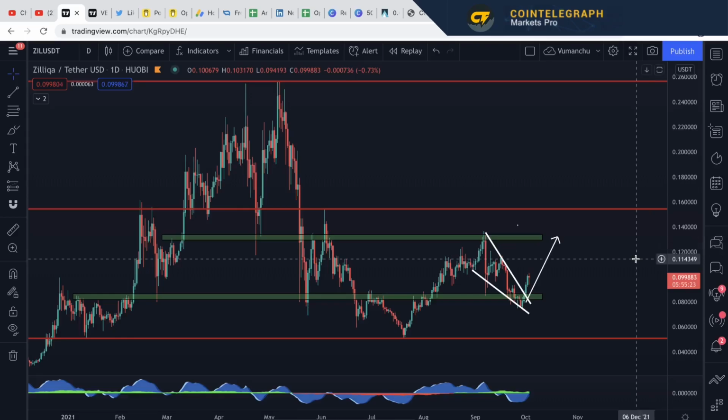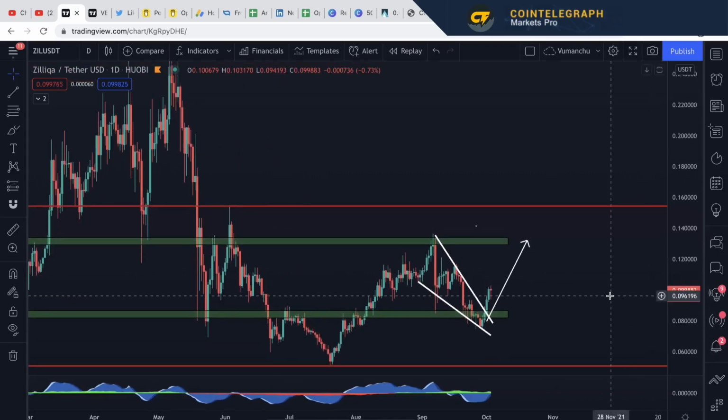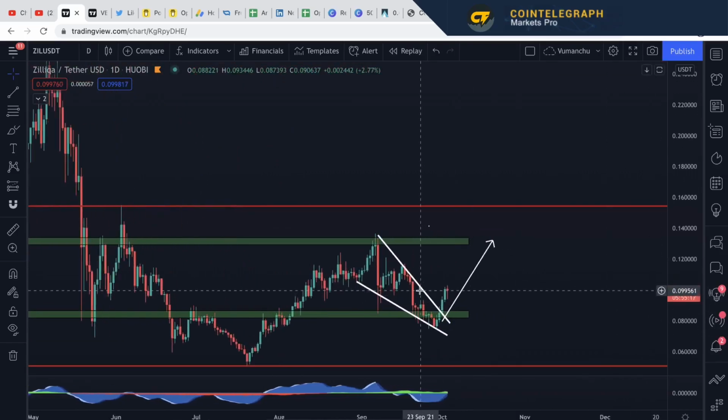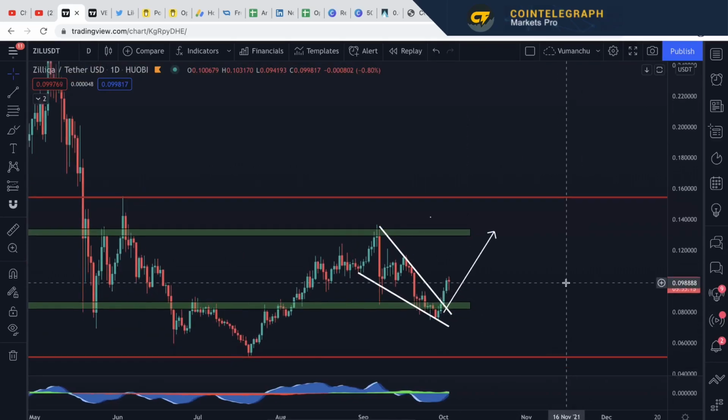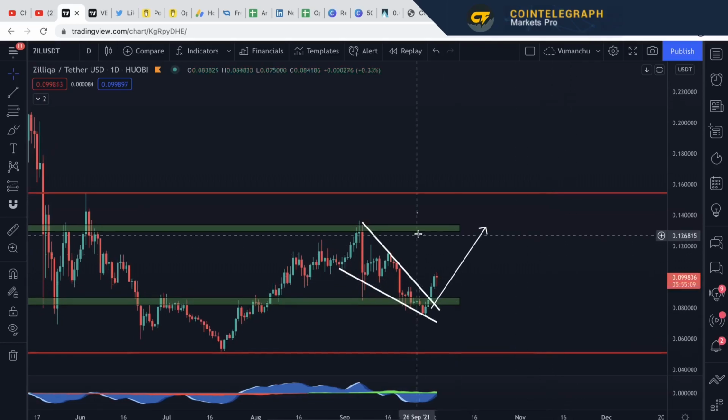We've had that breakout of this falling wedge here, which I put up on my Twitter probably, I don't know, maybe around here, back on 23rd of September. And I was waiting for that breakout. Bitcoin has pumped and ultimately it's brought everything else up with it, which is great to see. But like I say, things are starting to look good now.